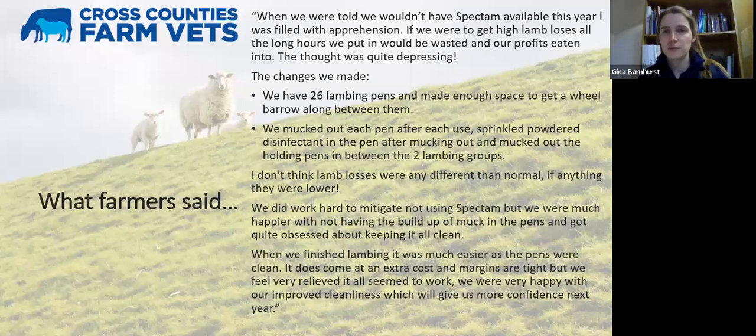The biggest thing they did was more frequent mucking out of pens. So they were able to have somebody else in to help them, so a little bit more labour. And they were absolutely fastidious about cleaning out pens between ewes going into them. And they found that not only did that help, they didn't think they really had any cases of watery mouth last year, having previously thought it necessary to give every lamb a dose in case of having watery mouth. But actually they were really quite proud of the cleanliness of their lambing shed.